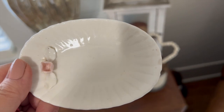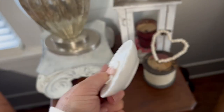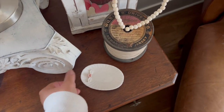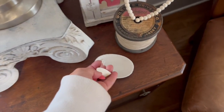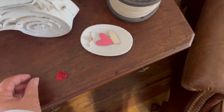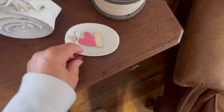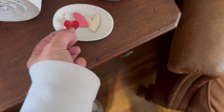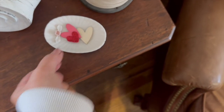Now here's this really cute little dish I got for only $1 at the thrift store, and I did wash it. I left the price on the back so that you could see it, but I will take that off because I definitely wash all the things I bring home from the thrift store. But I'm just going to place this here with some of these wood hearts, and I think that's just really sweet as well.